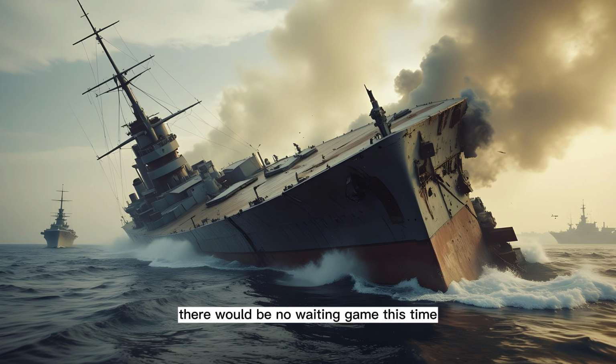There would be no waiting game this time. Bismarck was on the move. The Royal Navy sprang into action. Admiral Sir John Tovey, Commander-in-Chief of the Home Fleet, activated a sweeping plan of response. Every available battleship, cruiser, destroyer, and carrier was mobilized. Ships sortied from Scapa Flow, Iceland, and Halifax.